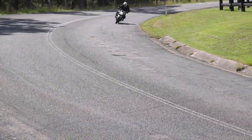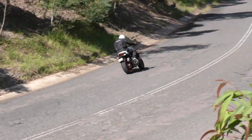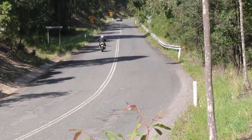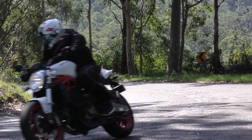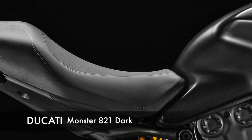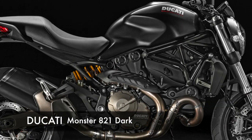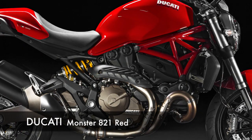So who's this machine aimed at? It's aimed at somebody who just wants a naked, fun bike. It's priced from $16,290. So you'll save yourself well over $3,000 on the cheapest 1200 Monster, which I think makes the 821 Dark a bargain, because that's the one there. This white one is $16,990, and the red one, you save a couple of $100 over the white one.